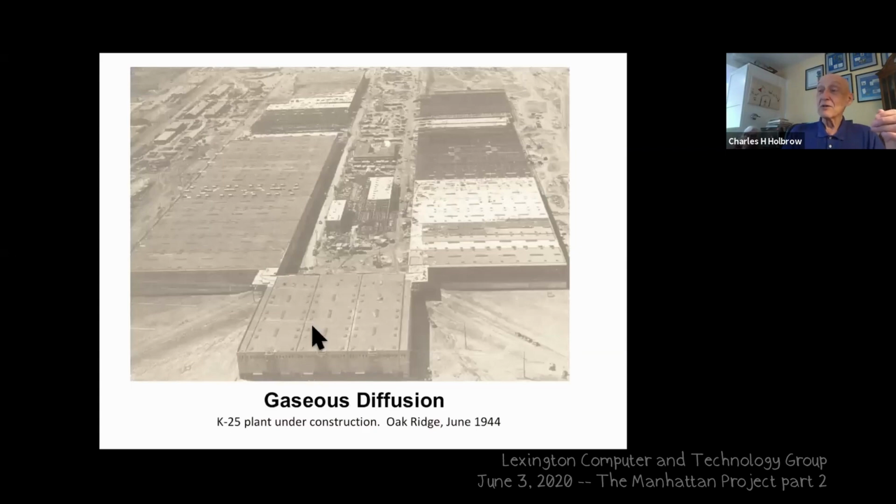And so they go into a plant that looks like this. This becomes the largest plant under a single roof in the world. It's about a half a mile from one end to the other. That's the K-25 plant, still under construction in June of 1944.